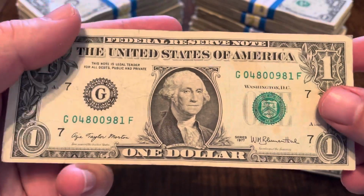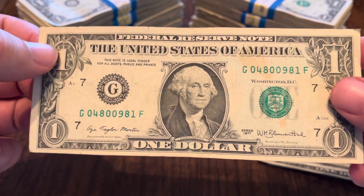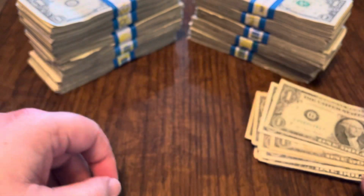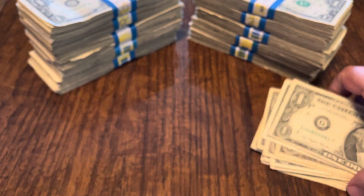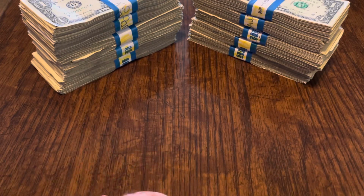And the oldest note I found this time was a 1977. It is a G, so it's one of the more common ones, but still finding a 77, that is always a good thing. So that is what I found this week.